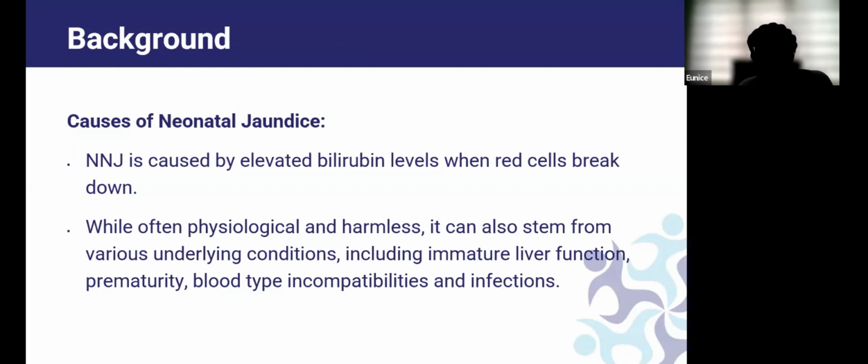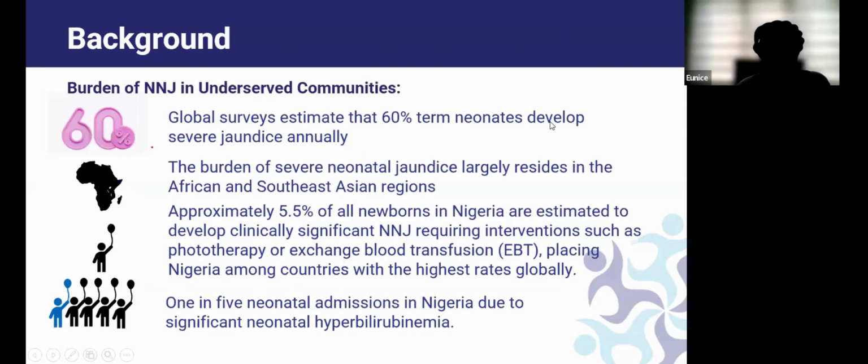Now we want to look at the burden of neonatal jaundice in underserved communities, because these are the set of people that really have this challenge with neonatal jaundice and the increased incidence of it in that part of the community. So globally, neonatal jaundice affects approximately 60% of term and 80% of preterm newborns. NNJ is a significant problem that is affecting individuals and communities every now and then.